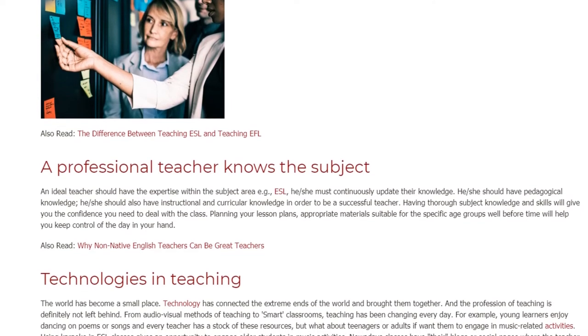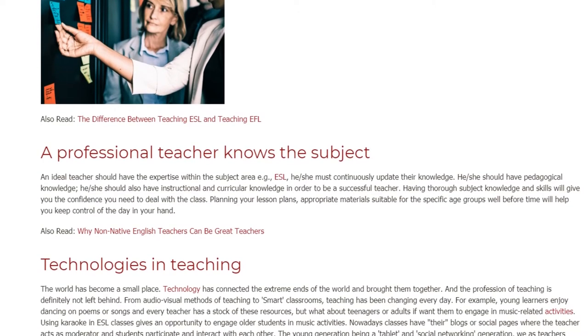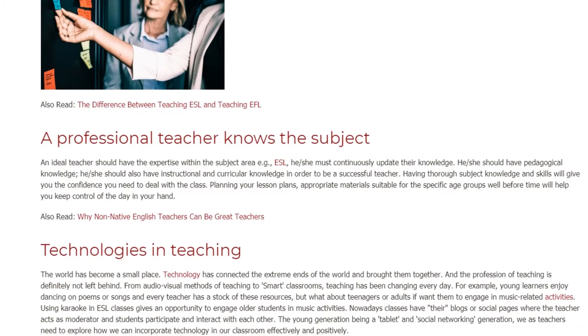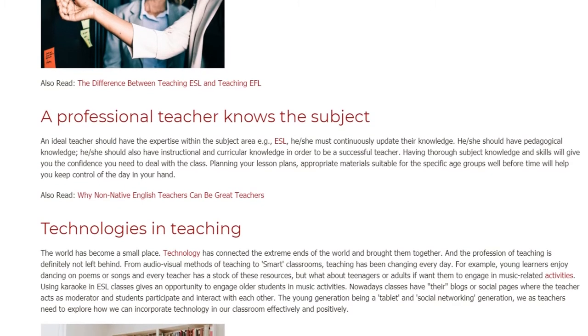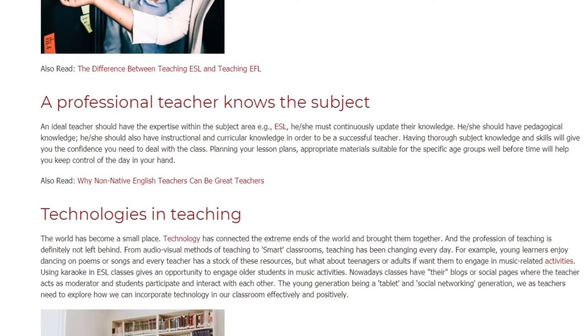Technologies and teaching. The world has become a small place. Technology has connected the extreme ends of the world and brought them together. And the profession of teaching is definitely not left behind. From audiovisual methods of teaching to smart classrooms, teaching has been changing every day.